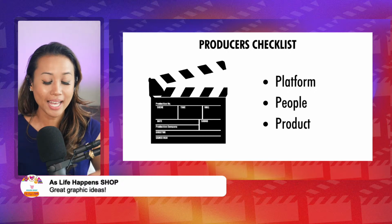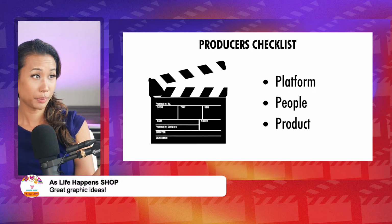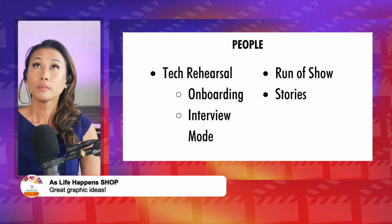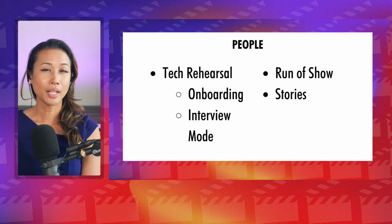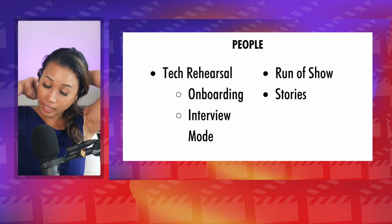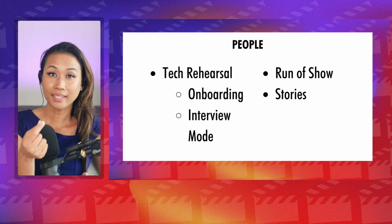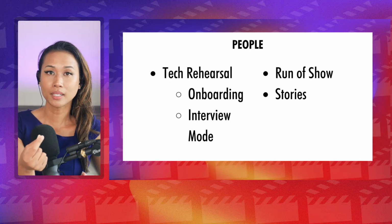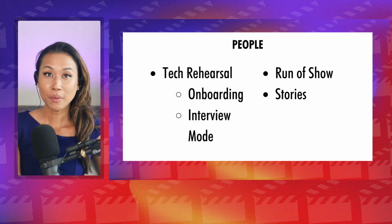Other things that I've had with the graphic. So let's go back to people. If I'm working with talent and they're not used to being on camera, I typically will have the countdown timer where it says we'll be starting shortly, and then I'll use the Ecamm overlay where it has the countdown. That usually gives my guest, my presenter, enough time to get their nerves together so they can show up on camera and be the best.